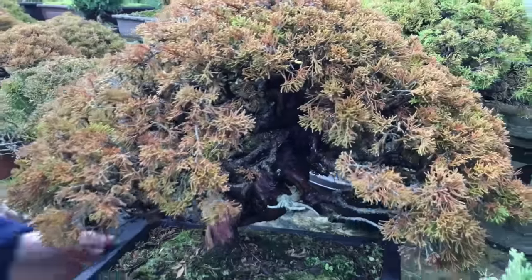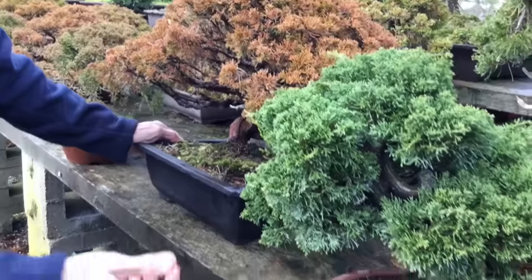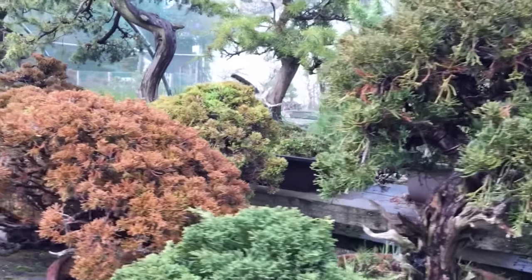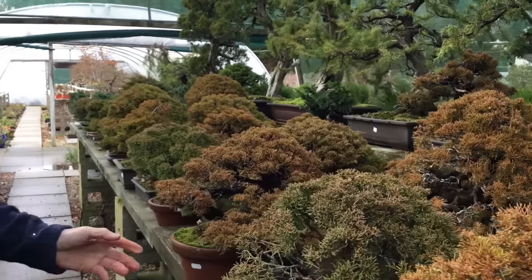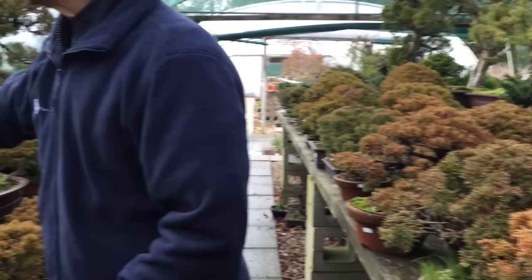So don't worry about this. If you go to Japan, you'll see most of these famous nurseries in Japan that have major junipers. If you go in the winter, you'll be surprised, if you've never seen them before, to see the junipers this color as well, this brown color. It doesn't mean that the tree is dying. It's just that this is the effect of the frost on the tree.